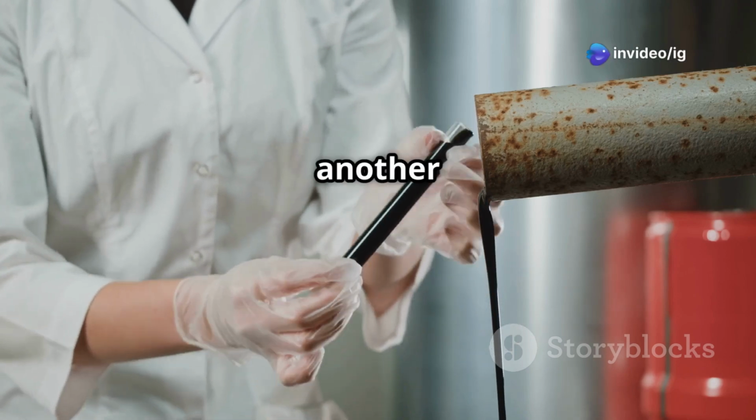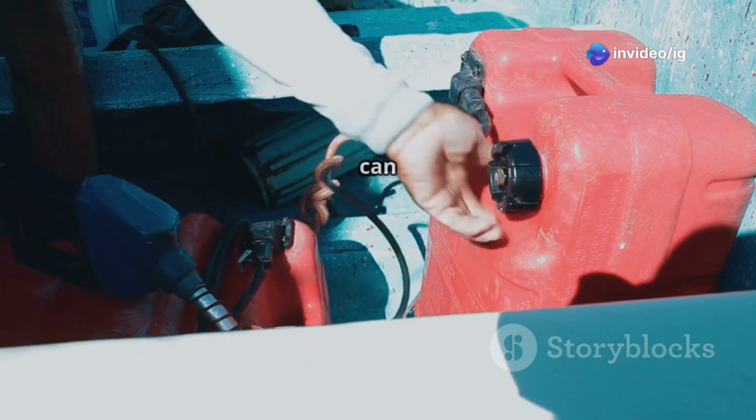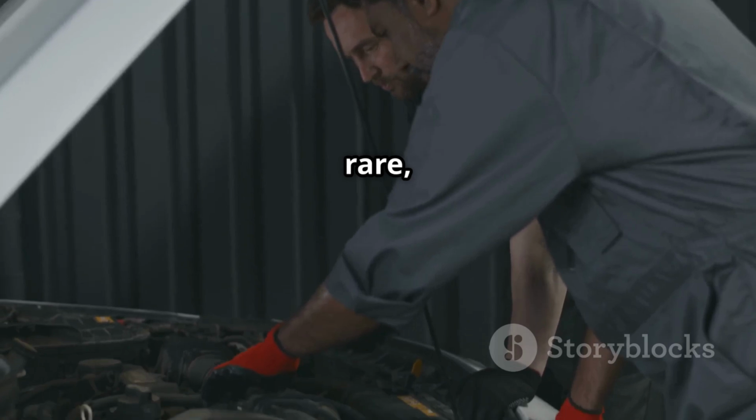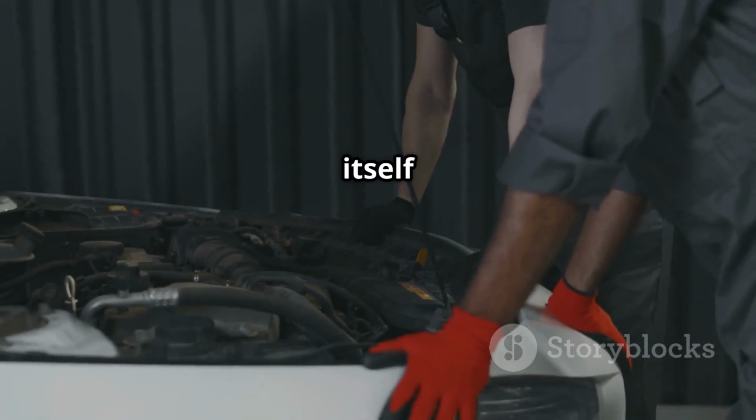Fuel contamination is another cause. Dirty or contaminated fuel can cause temperature inconsistencies affecting sensor performance. And though it's pretty rare, sometimes the engine control unit itself may be faulty.